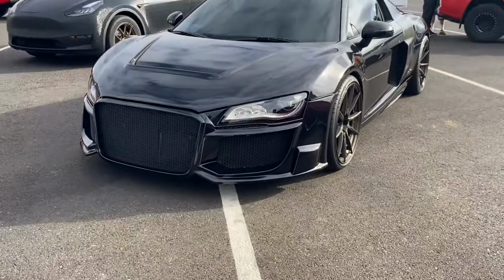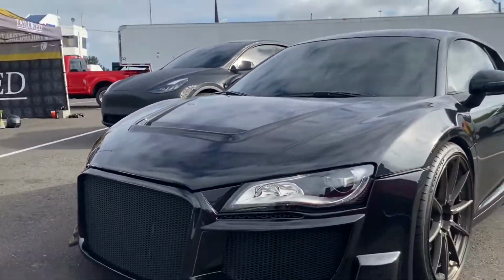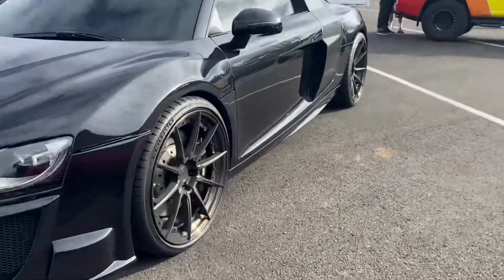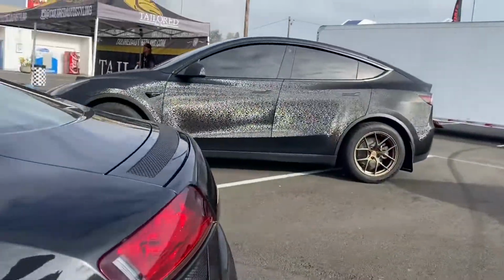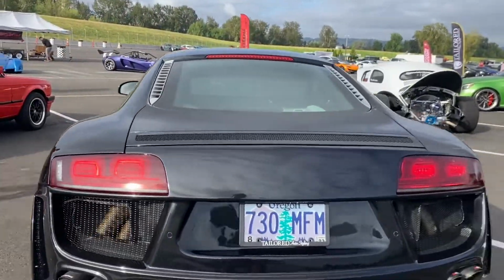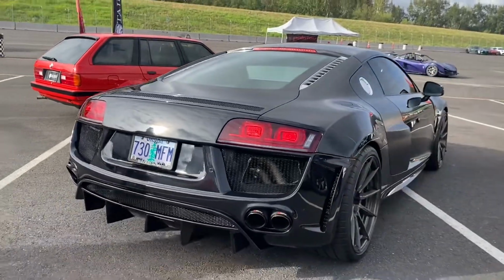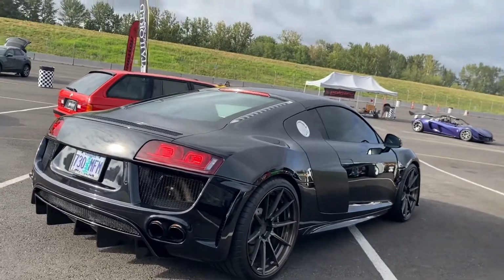That bumper is a decision, that's for sure. Interesting. And they have like a 2015 style rear bumper. Wait, that is? Yeah. Oh, right. I gotta say, I like the rear bumper more than the front. Okay, but the front is interesting.